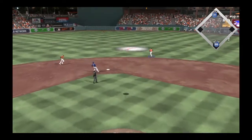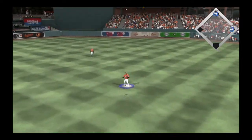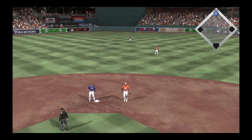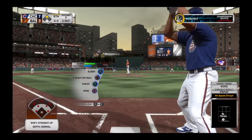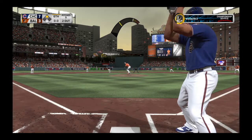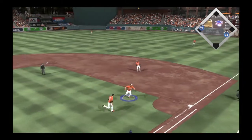Swing and a little blooper to center. Scope will look this one in, and there are two away now. Ready for another shot now. Ben Revere. He's 0-for-3 so far, so he hasn't done much to help at the top of the lineup. Softly hit toward the hole. Gonna be a tough play.